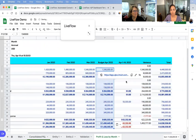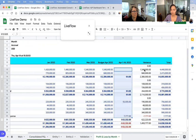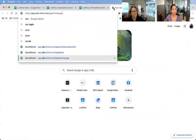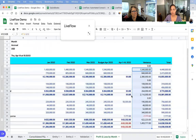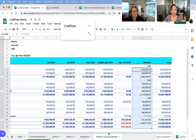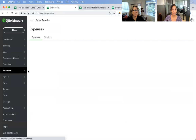Right, okay. So what we do is that we go to QuickBooks every time and see whether there is some update. And then we pull this update without breaking your cell reference here. So for example, now I will go to this account that we just looked at. It was here. And I will add a transaction for April that will appear in this column, and then variance will be recalculated. So let's go to this company. That's what we pulled here, I believe. Looks like, yeah. Cool. And then let's go to expenses.